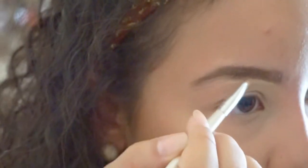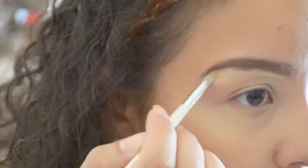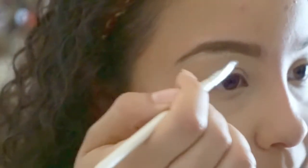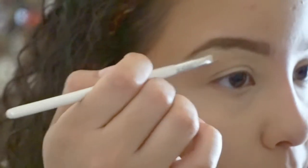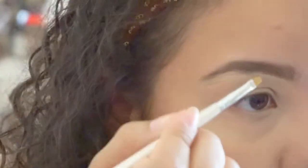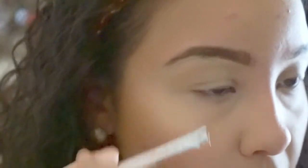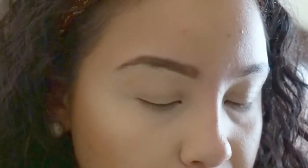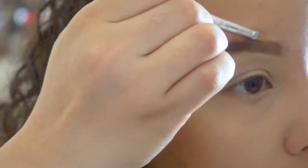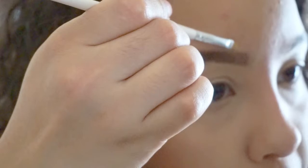So like I said, I am using the MAC Studio Finish concealer in the shade NC30, and I am carving out my eyebrows right here. So like I said, I do apply it on the brow bone, and I apply it with a very thin brush, and I just go ahead and blend it in onto my brow bone so it fades into my eyelid. And also I do apply it on the beginning part of my eyebrow and also on top of my eyebrows just to clean them up, so they can look cleaner and not so messy like they look right now.